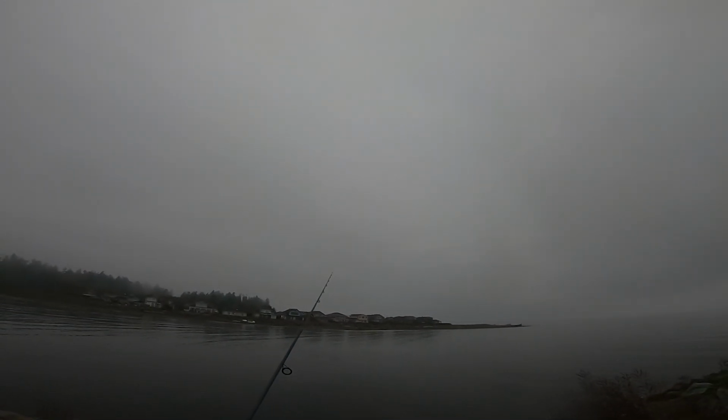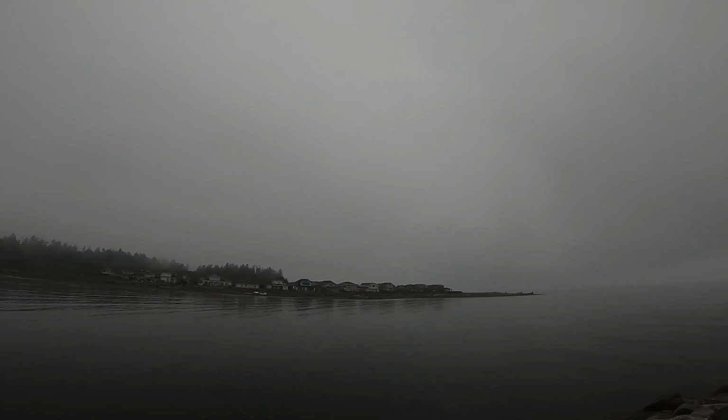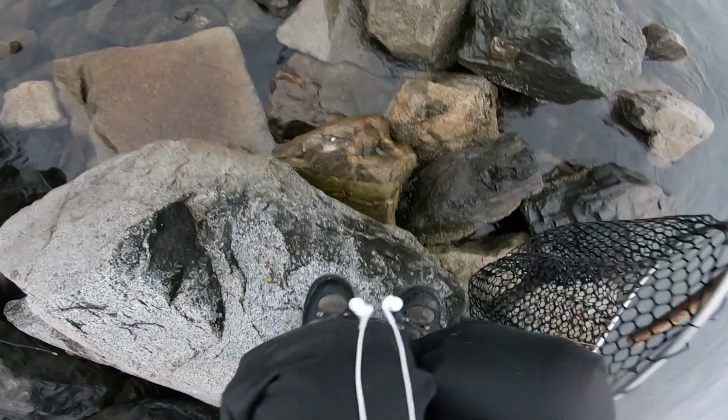That was the perfect cast. I don't know if you can see that, but my spoon is gonna go right in front of them in a few seconds here. They're going straight towards the shore. They're so close. Man, that cast went right through them.